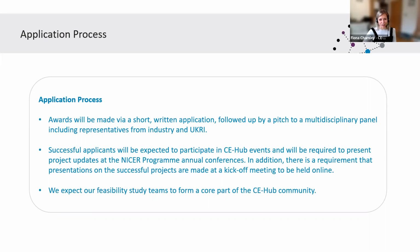So our awards will be made from a very short written application, followed by a pitch to a multidisciplinary panel. And that panel will involve representatives from industry, UKRI, and possibly some of the NICER centres as well. And successful applicants will be expected to participate in CE Hub events going forwards and required to present their project updates at things such as the NICER programme Circular Economy Showcase. And importantly, we really expect our feasibility study teams, those successful applicants, to form a core part of the Circular Economy Hub and the wider NICER programme community. So we've already got some existing projects and their teams that we've funded in previous rounds, and they've very much formed part of that wider community.